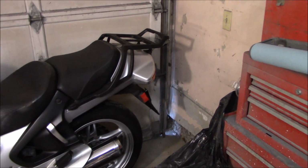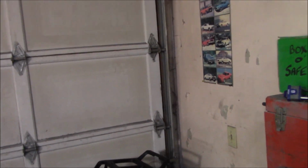So this is it. We've got the bag of insulation here. Just one bundle, I think, in here, pink fiberglass. So we'll go ahead and we'll fill those cracks.